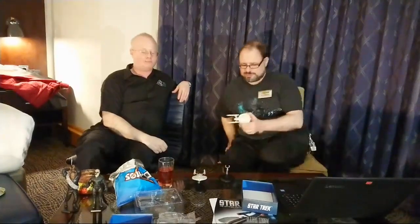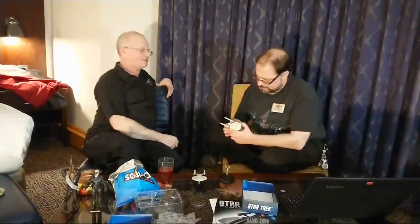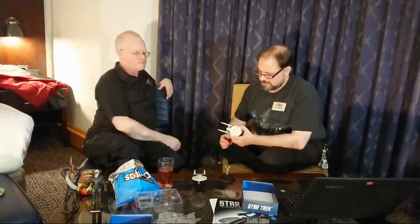Yep. It's getting a 6 from me. Only a 6? The warp nacelles. What's wrong with the warp nacelles? Look at the inside of the warp nacelles. Again, what's wrong with the warp nacelles? It's paint. Yeah, so? And a good inspection. Why? There's no other end for the light to come through. That'd be pointless.